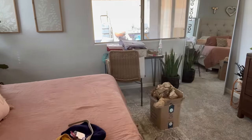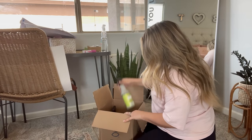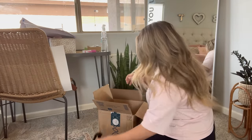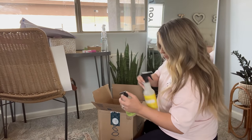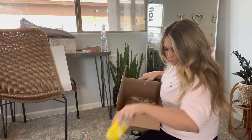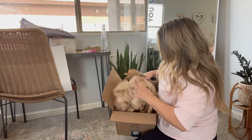And now I'm going to go through that Grove Collaborative box. You guys, if I could tell you, one of my new favorite scents from Mrs. Meyer's is the daisy scent. It smells so good. I got the room spray, I got the dish soap, I got the counter spray, I got all of it because I'm so obsessed with that smell. I ordered a whole bunch of daisy stuff not knowing how it smelled, and I absolutely love it. It smells so good, so definitely check it out.